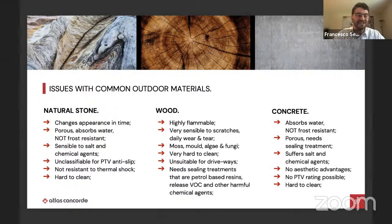But the technical characteristics are what really make us win outdoors, because natural stone actually changes color over time. It is porous and absorbs water, so it will crack eventually. And it is sensitive to salt and chemical agents. Having a PTV resistance, it's very difficult to classify, because you're going to have different kinds of blocks within the natural stone itself. Obviously, it is hard to clean unless you treat it, so you're going to have to pay some more to treat it and pay the guys to come and do the job. Whereas when you install porcelain tiles, you just have to lay them and the job is done.